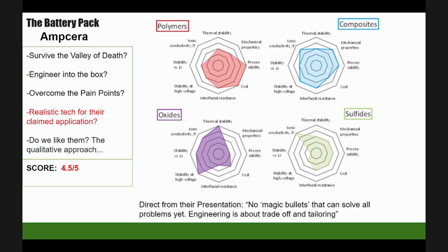If you look at it, oxides are QuantumScape, sulfides are Solid Power, and back when we had the company owned by Bosch, starts with an S. Scion? No. SEEO. They were polymer composites, right? So you can kind of see here a mismatch of actually all the different solid state battery companies, and it's really cool that they just have this chart here saying, hey, look, these are what these materials do and what they do well.